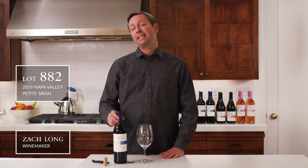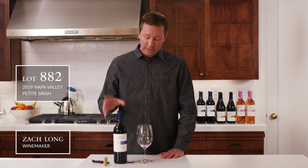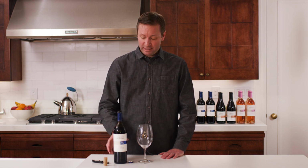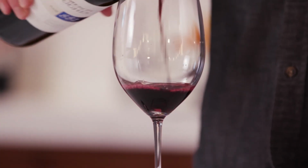This is gonna be a 2019 Petite Sirah, which is lot 882. This is a really fun wine. I'm thrilled to get to take you through it. Napa Valley Petite Sirah. Beautiful history in the Napa Valley.